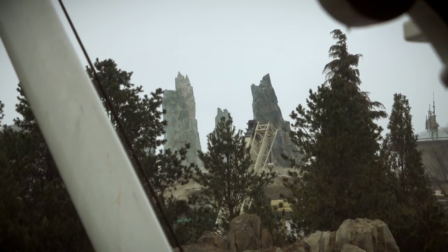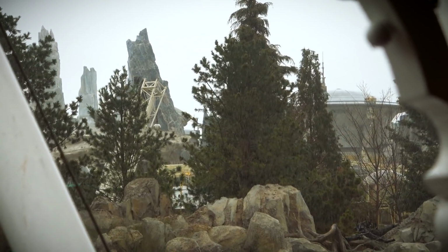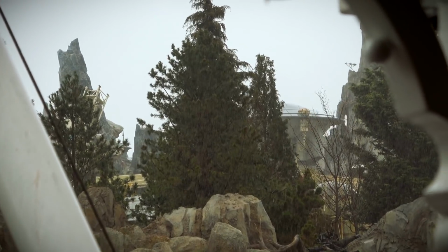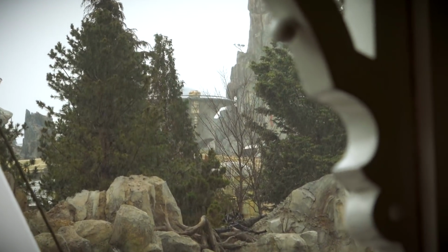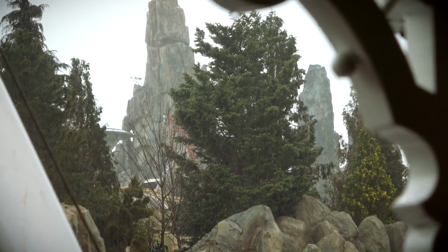Anyway, here's the rainy coverage of Galaxy's Edge from Saturday from the Mark Twain. If for no other reason, it's fun to shoot in the rain and to look at Galaxy's Edge in rainy conditions.